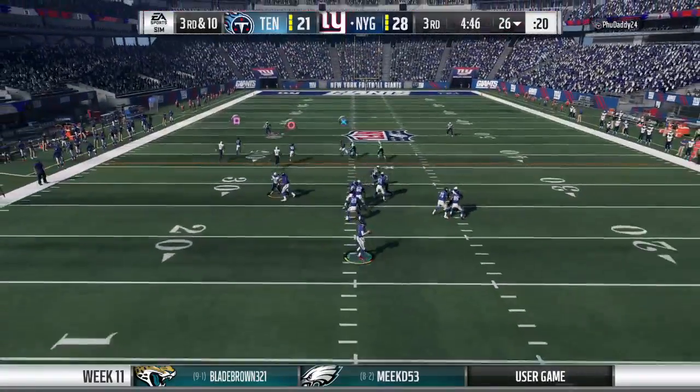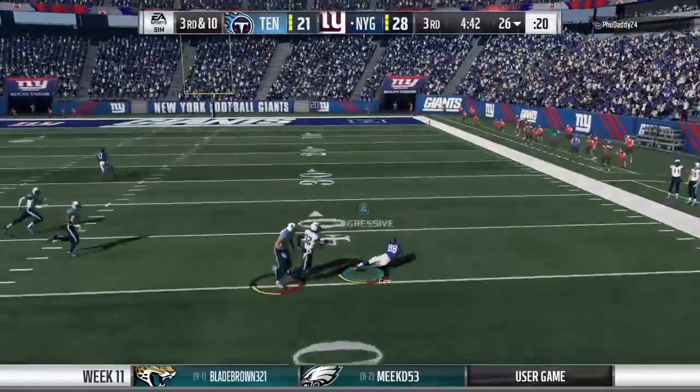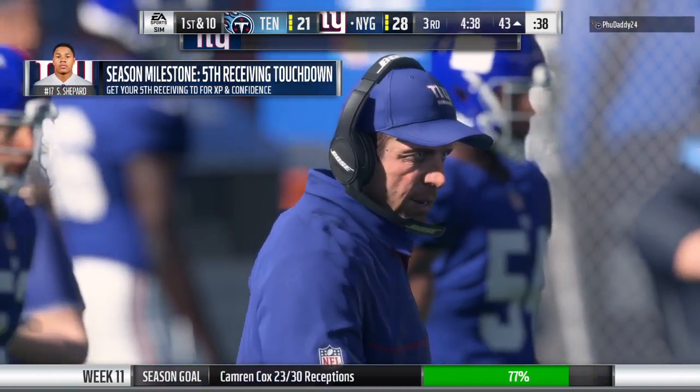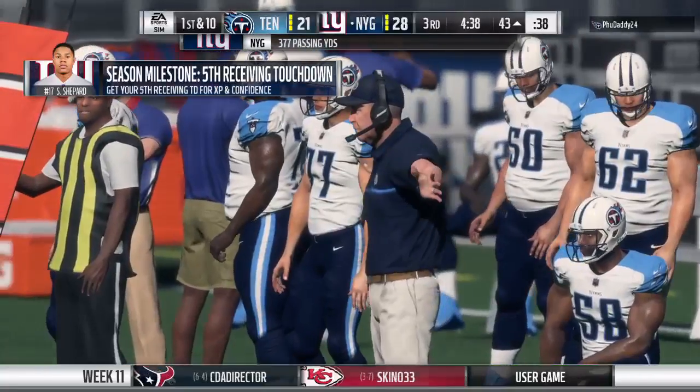Off of play action, here's Stafford. He'll rifle this one deep right. Oh, this is taken in. It's complete. Give him 30 yards there. Well, we haven't been shortchanged on offense. Another fun play to watch there on the deep pass.